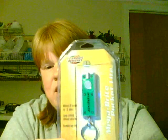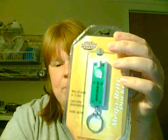So that was just one little thing about batteries. Another thing is you need to stock up, like on these, it's something odd that I had bought.